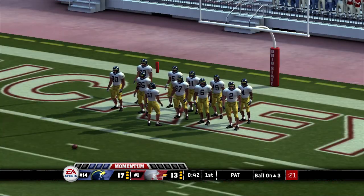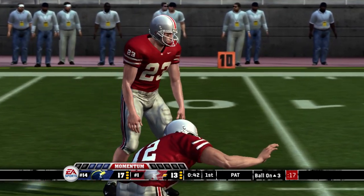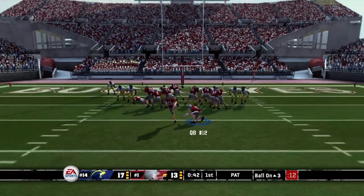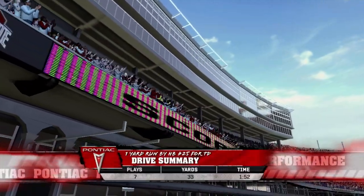Here's the extra point to get within a field goal. The kick is up. He makes the PAT. That's going to lead us to our Pontiac drive summary.